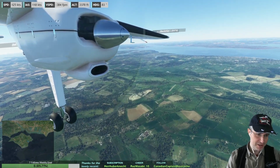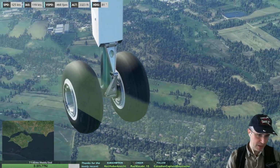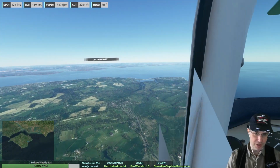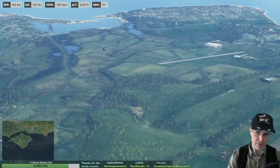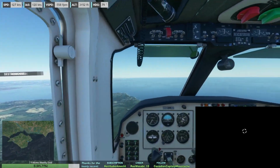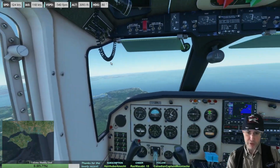So cool. And one thing I want to check is, does the wheel spin when we take off? Does it keep spinning for a bit? Let's try a touch and go and see. There's the airfield we take off from, Banbridge. Let's go and do a touch and go there. I'm gonna cut power. I'll shut the window. I wonder if opening the window affects the flight model.